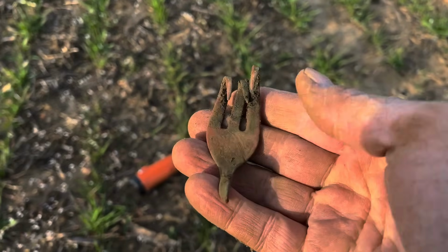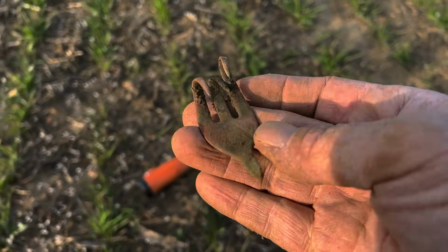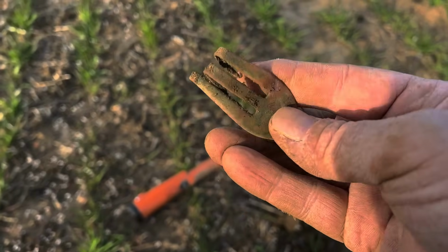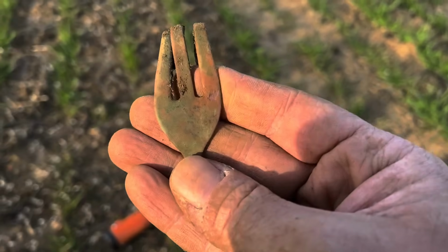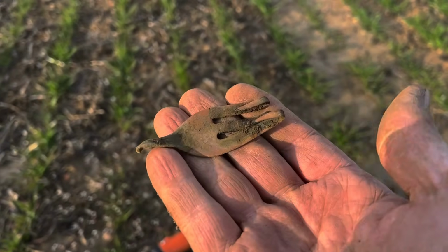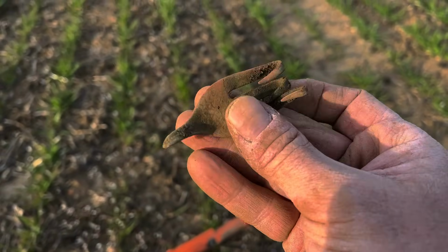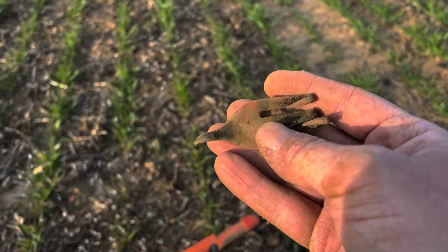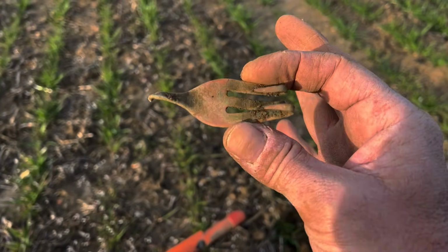But A, it's a 3-prong fork. 2, it's kind of flat, if you can tell. And 3, if you look right there where it was cracked, it's pewter. So this fork is probably 200 years old, 3-pronged fork, or at least half the fork. Very cool. Super old, part of the house site.